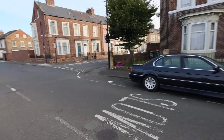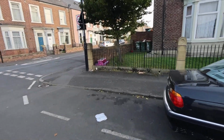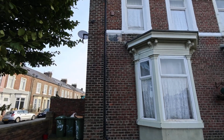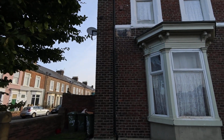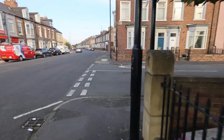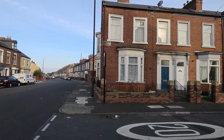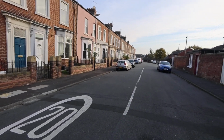Sunderland has lots of these old street signs on the side of the buildings, and you can just see up there Rectory Terrace. That one's got a bit of paint on it and doesn't look in the best state. Some great street names around here. Salem Hill up there. This is, again, look at these big Victorian tall houses.